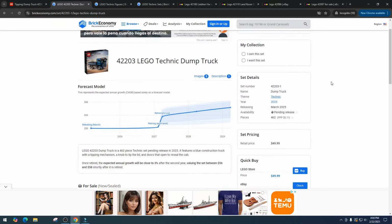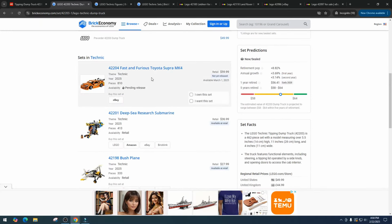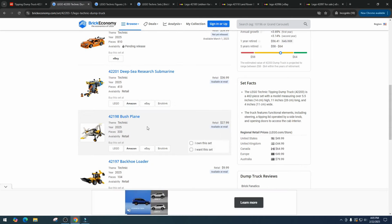So this year, Technic is rough. We've got the Fast and Furious Toyota Supra MK4. This is so ugly for $60. It's terrible. It is absolutely terrible. Then we've got the Deep Sea Research Submarine. Honestly, it's not that bad of a set. It's not bad at all. But then we've got the Bush Plane. Not a big fan of it. Doesn't really do anything for me.